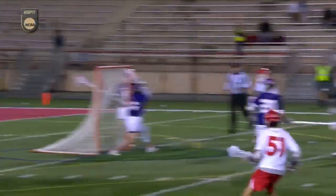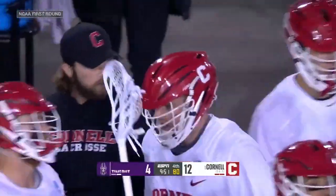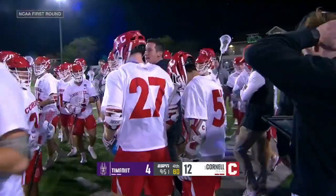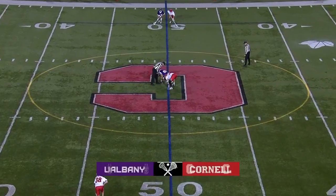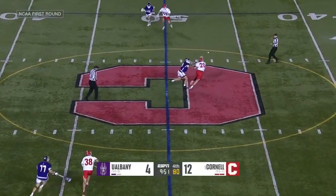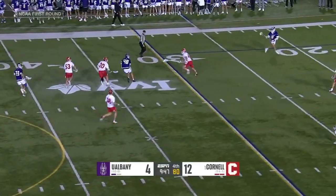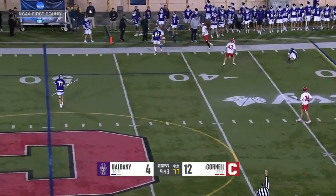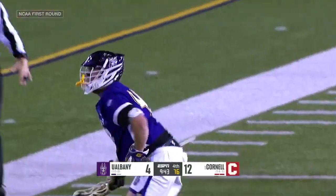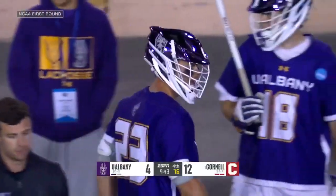A big-time middie taking a jump shot in the middle of the field like that with his offhand, hitting that top right corner. Cornell is doing everything they can right now to continue their run. Up 12. I don't know if there's ever been more of a lock than CJ Kirst for the Tewaaraton Award. A remarkable career, a special season. And they are under 10 minutes away from advancing to the quarterfinals. Richmond will be a difficult matchup. The Spiders playing inspired lacrosse right now.